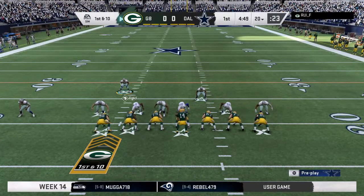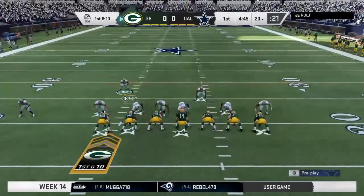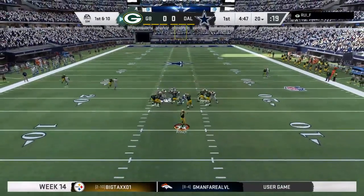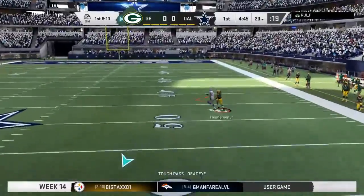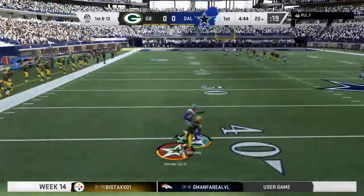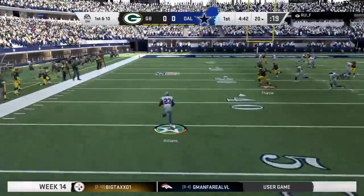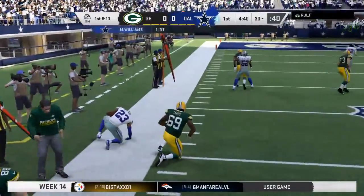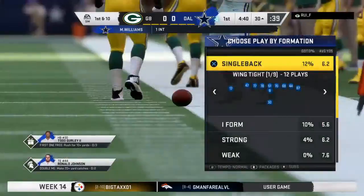They'll come out throwing here on first down. Oh, he's going to air it out. And the defense has it covered. It's intercepted. Picked up by Marcus Williams. He brings this one all the way back to the 30.